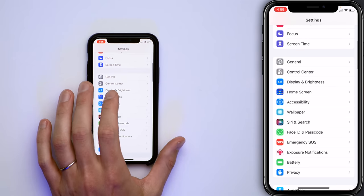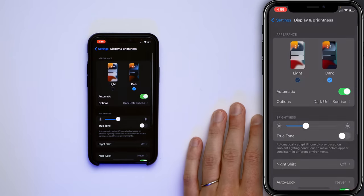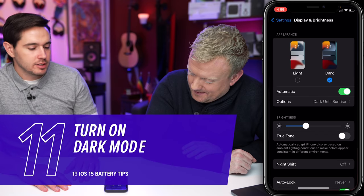Speaking of brightness and darkness, turn on dark mode. It's a good battery tip. I mean, it makes sense, right? It's kind of a no-brainer. Let's go back to the main page of settings. Tap display and brightness. Just tap on dark. Ooh. I think it looks better, too. I think it does, too.